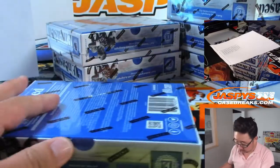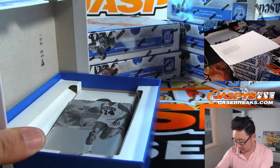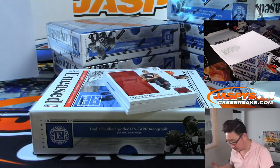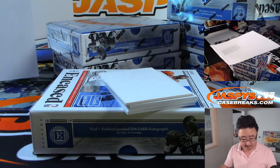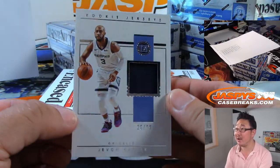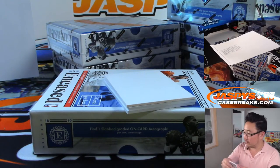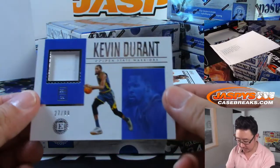All right, next box. Miami Heat, 8 out of 35. That is for Jeremy 33. We'll have these top loaded before they get sent out, of course. Javon Carter, Adam Kelly with the Grizz, 26 out of 99, rookie jerseys. Got Kevin Durant.